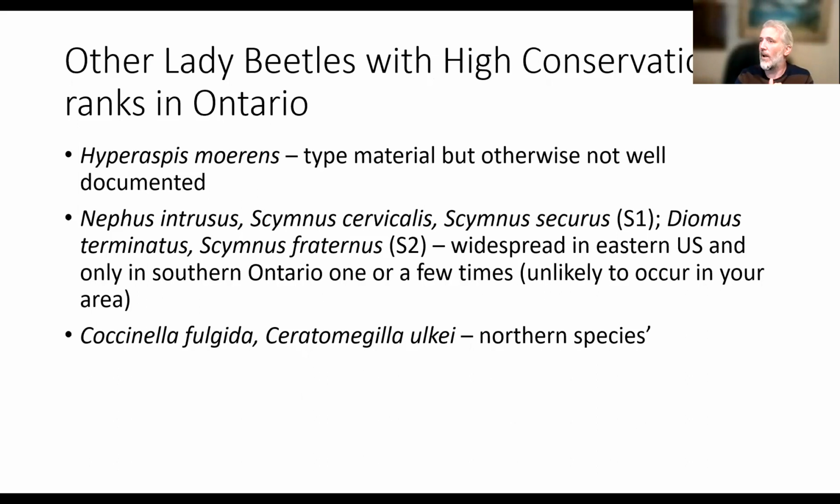One of our S1s is Hyperaspis morans. This is a species whose type material was collected off of Lake Superior in Ontario, but otherwise is not well documented. It doesn't seem like there's much data out there at all about the species. I do believe this is one that requires internal genitalia to identify, so it makes it a little more difficult to say if it's present or if nobody's just gone through the effort of actually examining the material for it.